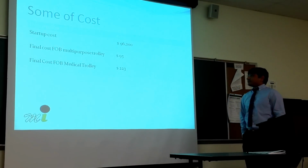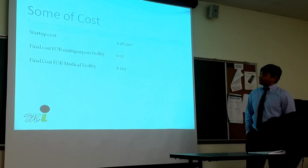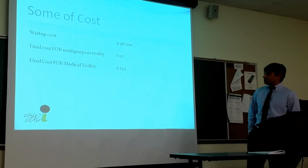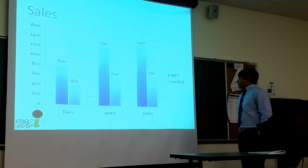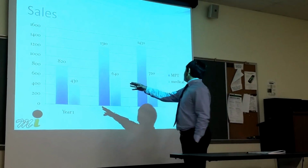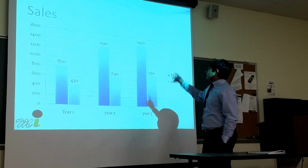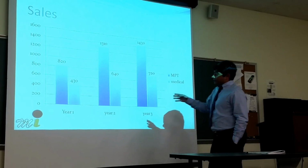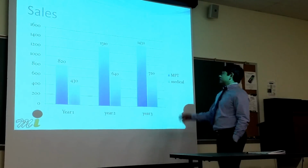Some of the costs associated with this business: in the beginning, the startup cost would be $96,200. The final cost for the industry will be $93 for the multipurpose, and for the medical tool trolley will be $223. Sales: we are expecting that in the first year we will sell 820 multipurpose tool trolleys. In the second year, we will sell 1,310. In the third year, we will do 1,430. And with the medical trolley, we are targeting 430 in the first, in the second 640, and in the third 720.